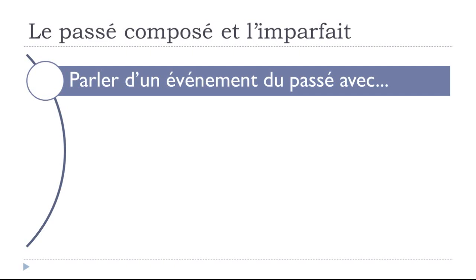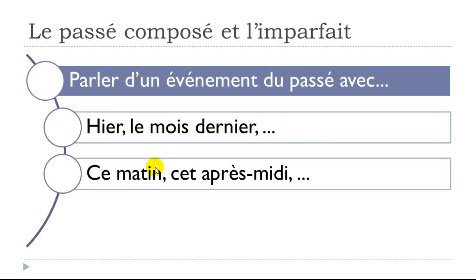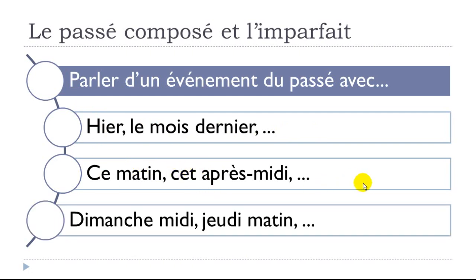If you want to speak about an event of the past with, for instance, hier, yesterday, le mois dernier, last month, ce matin, this morning, cet après-midi, this afternoon, dimanche midi, so dimanche is Sunday, okay, midi, noon, jeudi, Thursday, matin, morning, okay, so with these structures, and if you're talking about an event, an action, okay, in that case, you definitely should use le passé composé. Okay, so of course these are examples. We've got so many others that I didn't want to put everything in this page.